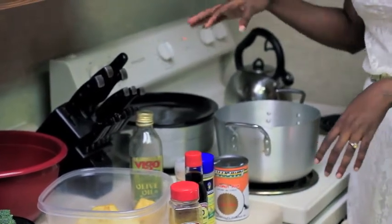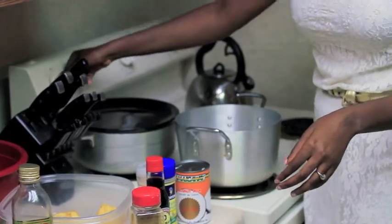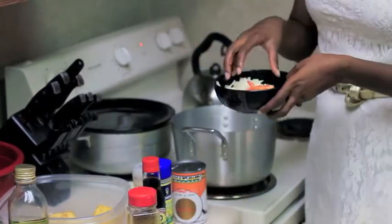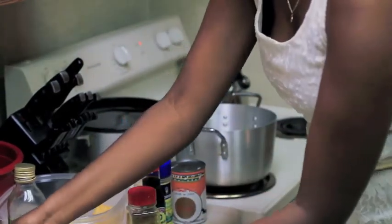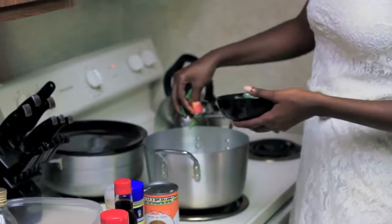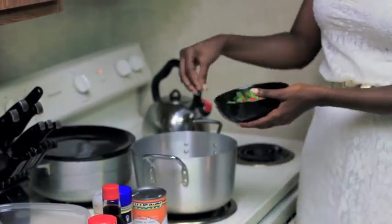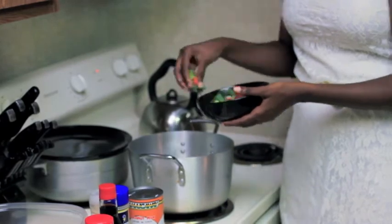Okay, I'm waiting until my stove gets a little hot. I feel like it's ready. So I'm going to place the onions in there first. Mix in the garlic. And then I'm adding the green peppers, and I'm letting that turn golden brown first.